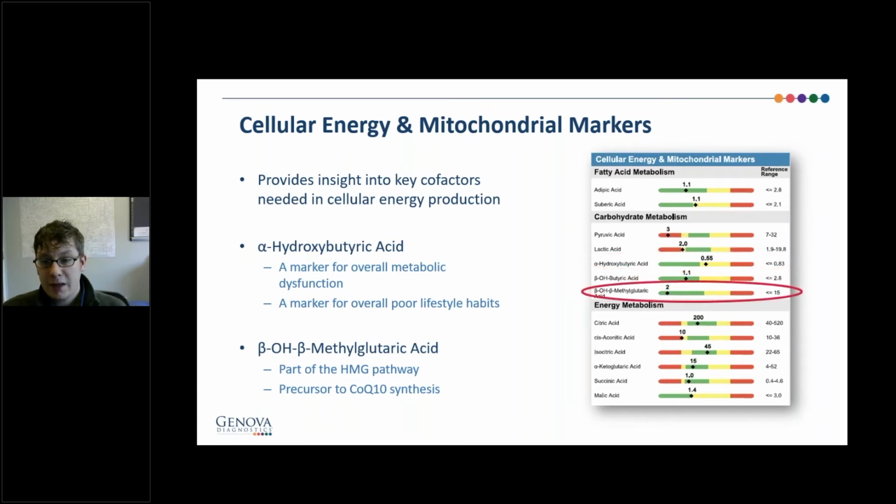Another one here is beta-OH beta-methylglutaric acid, which is part of the HMG pathway. If we're thinking about the HMG pathway, it makes me think of statins, right? Because statins inhibit the HMG pathway, and we always recommend supplementing with CoQ10 if somebody has an inhibitor of the HMG pathway. Similarly, this biomarker, when elevated, shows that there's a backup in that HMG pathway, and that might be an indication of a need to support with CoQ10.